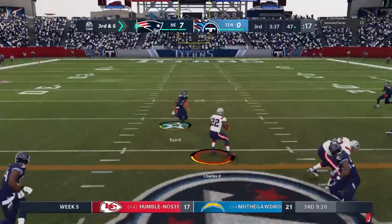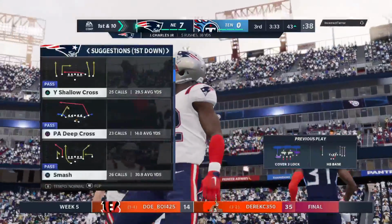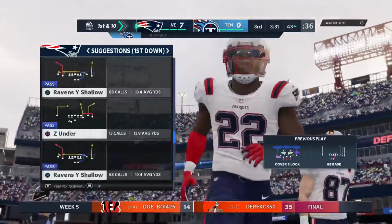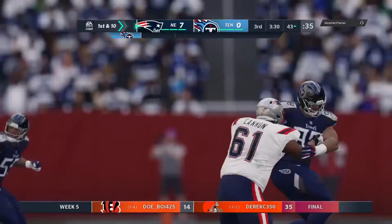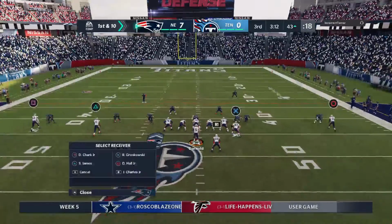From the gun, he'll hand this off. And taking it across midfield and inside the 45. Bit of a surprise. They ran it on 3rd and medium. Proved to be the right call. 1st and 10. 1st down, New England.